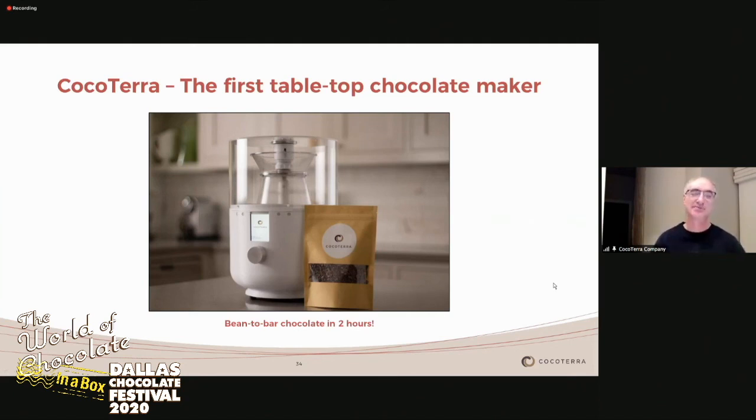What sort of inspired me was this question of, well, you have ice cream makers and bread makers and pasta makers, coffee makers, tea brewers, like why doesn't a tabletop chocolate maker exist? And through the process of developing this system, I've learned a lot about the chemistry and physics and origins of chocolate.